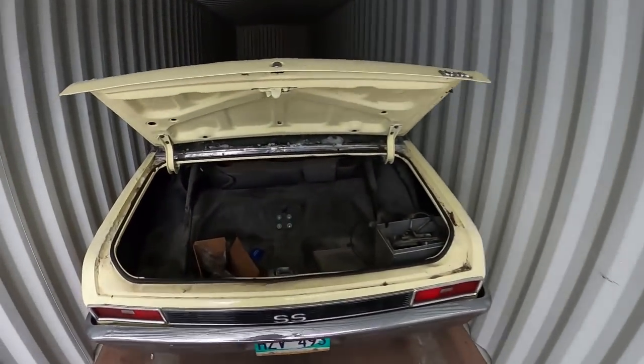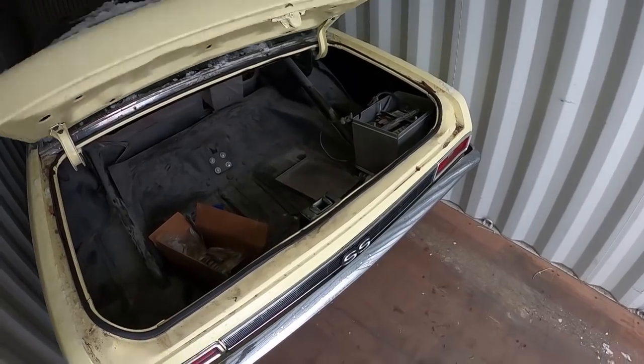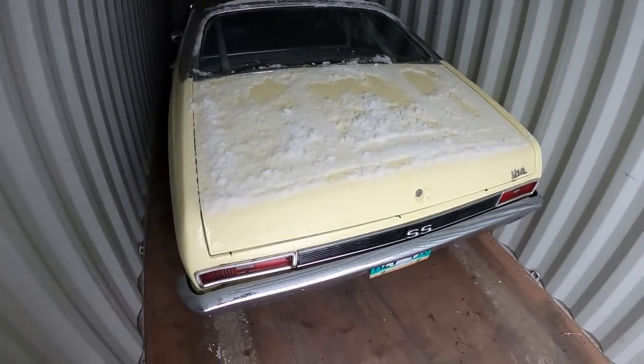All right, we made it. Car's in. I forgot the key, so I had to get the guy to cut the lock off, buy a brand new one. I'll leave this for just a few months at this point.